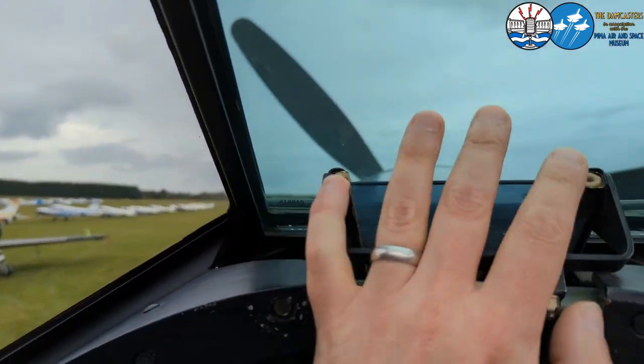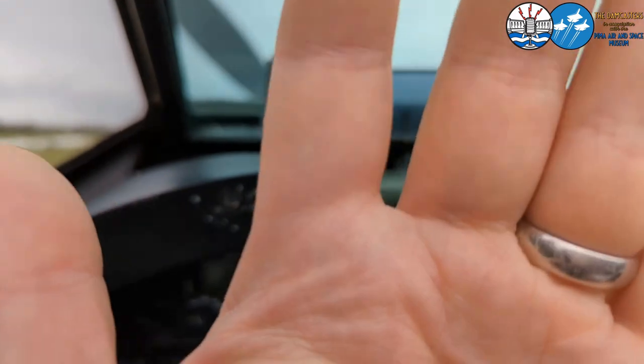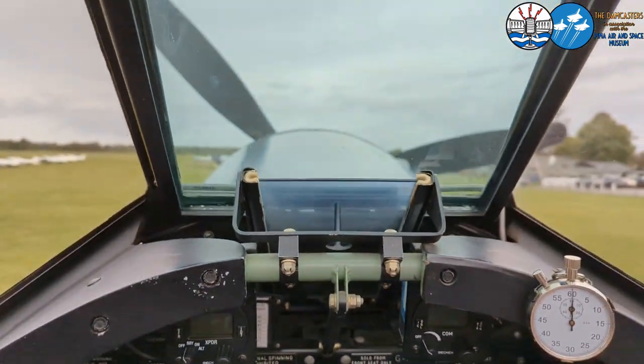With no gun sight here, it is coming out. The gun sight would protrude into the cockpit a little bit.